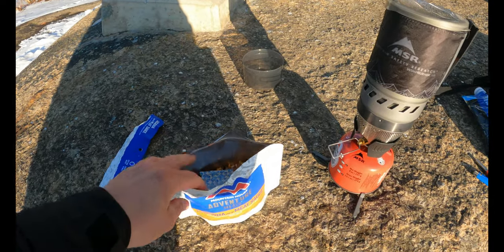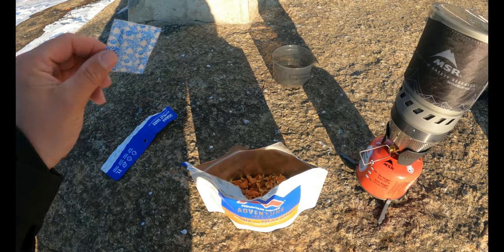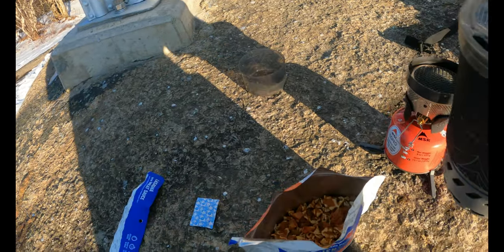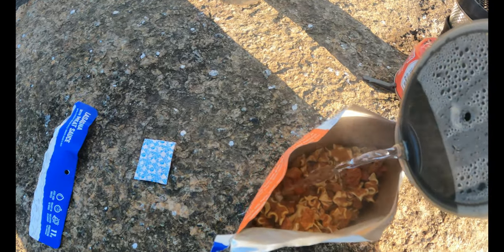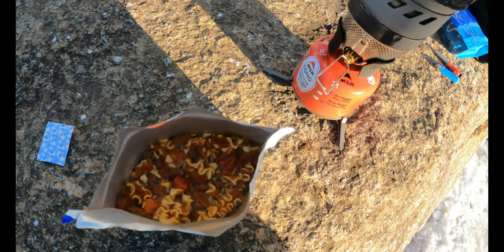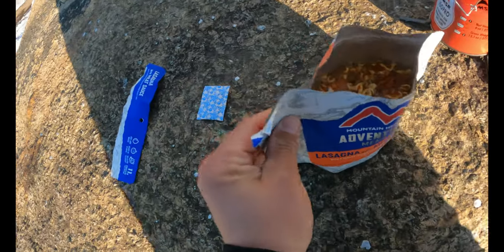All right, so we opened our pack and there is a little fresh keeper thing in there, so make sure you take that out. We're gonna take the water that we just boiled and pour it right in there. As you can see, it's still pretty warm. It actually smells pretty good. Looks like lasagna. Gonna set it back on top because it's probably still pretty hot, and you're gonna zipper this right back up.